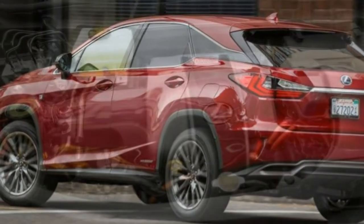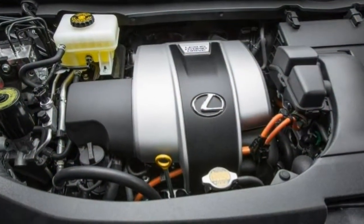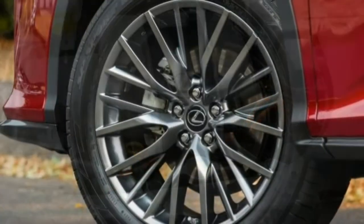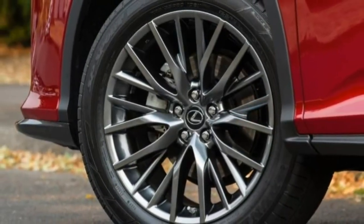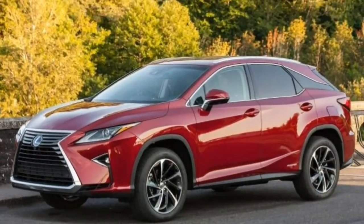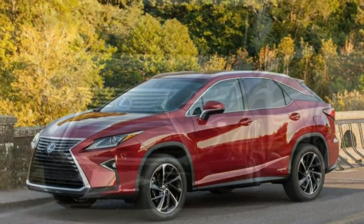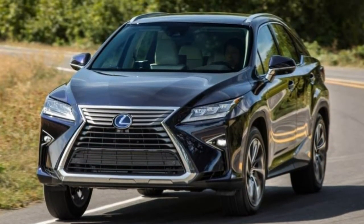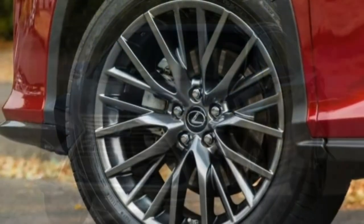Every RX 450h is all-wheel drive, powered by a 3.5-liter V6 engine and 3 electric motor generators, one on each front wheel and another controlling the rears. The power unit's combined 308 horsepower is routed through a continuously variable automatic transmission.